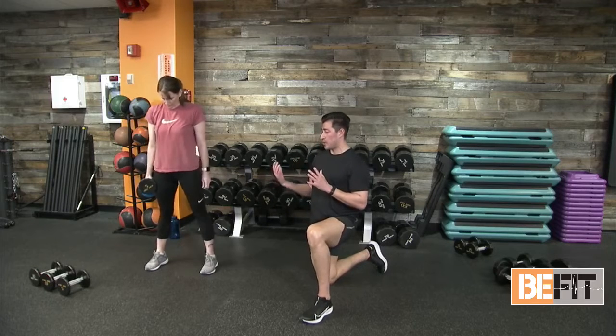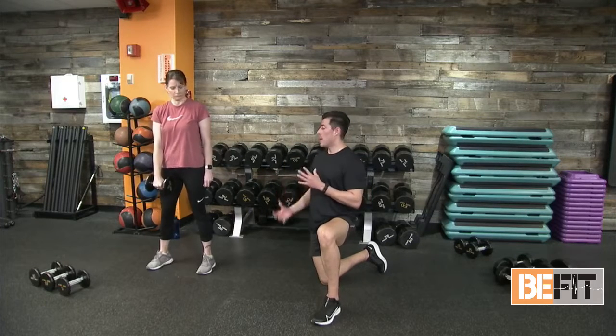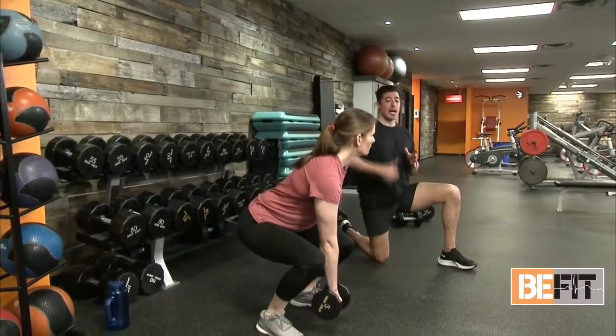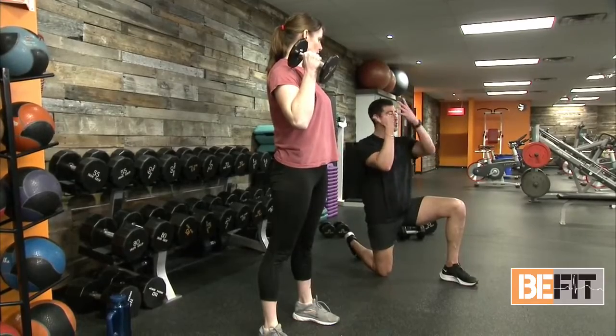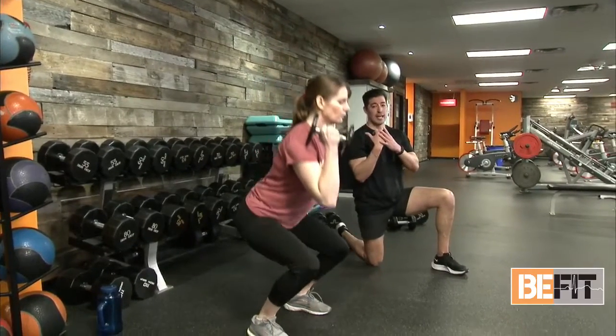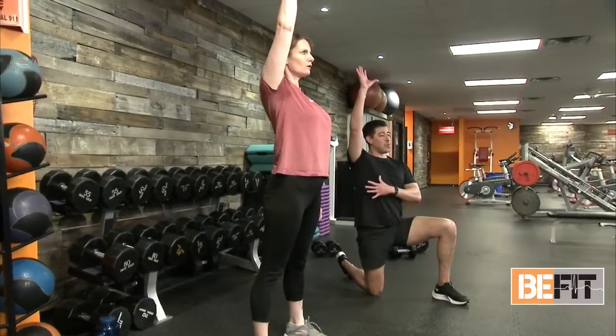So feet shoulder width apart, the dumbbell is going to travel through our legs here with our squat position. We are going to clean it, so using our lower body to gain momentum, drive up into that clean front rack position, right? Then we are going to absorb that weight into that squat, and from here, use that momentum driving up through our lower body into that overhead press, okay?